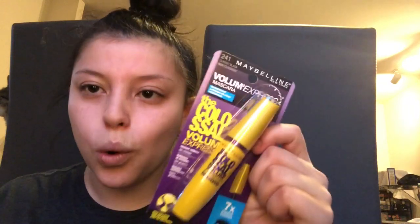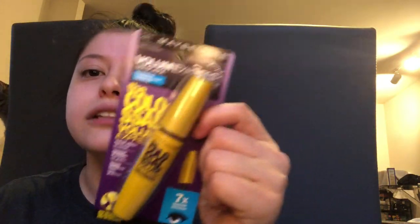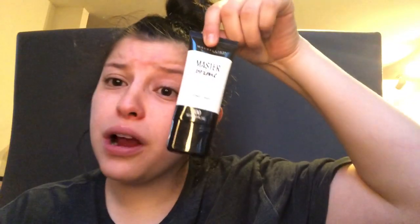This is my all-time favorite mascara in the whole world. I love this mascara so much. And then I got this highlighter because, like I said, I did not like the colors that came in the contour kit. Another brush. I got primer. Apparently, this is how perfection happens. So beauty gurus, they always do primer first.